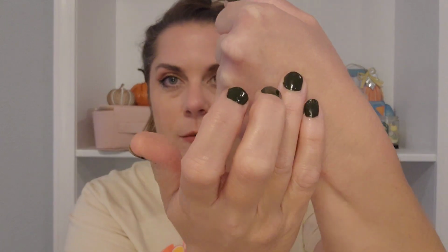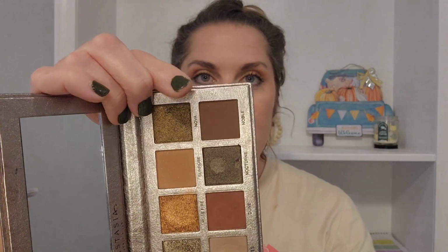Let's see if I can get it to really show it. I don't know. Anyway, it's really, really pretty. And Nova, which is a green shimmer. Wow, that one's really soft because I haven't used that one very much yet. But this is just like your dark, grungy dreams. Grungy fall dreams right here in a palette. And I'm so excited to get lots and lots of use out of it this fall.